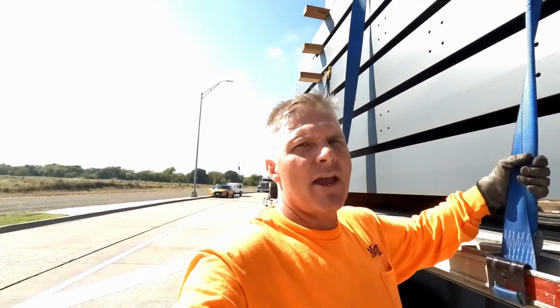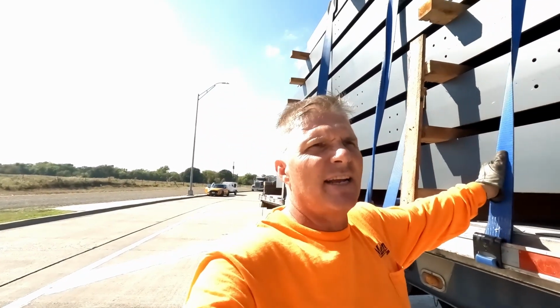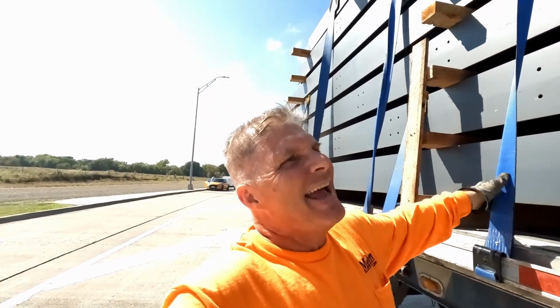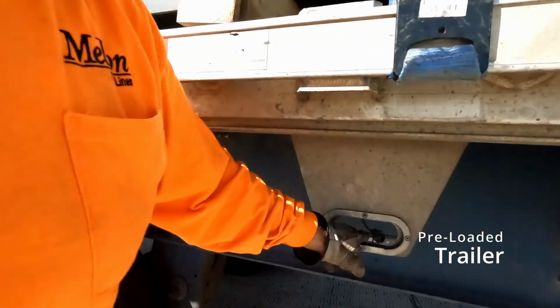Again, we just picked these up in Terrell, Texas, about 75 miles from home. Got off home time and sent me over there. This is going to Tallahassee, Florida. Got to get it there Friday. Today is Wednesday, and so we got it easy. We got one big problem. We're missing a light right here.